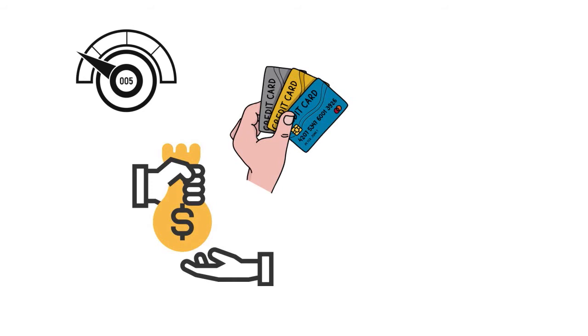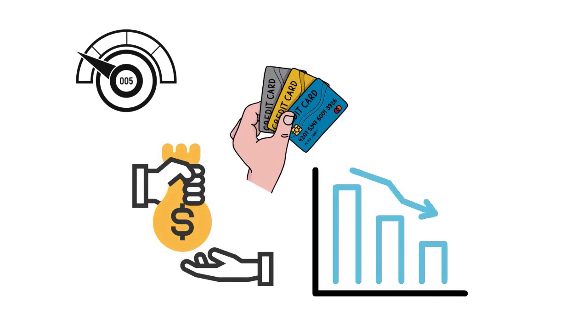All right. So as I go through the step by steps, please understand that my goal is to reduce your DTI. That's the most important thing. It's not about your FICO score. The most important element here is your DTI, debt to income ratio. Let's get into the step by steps right now.